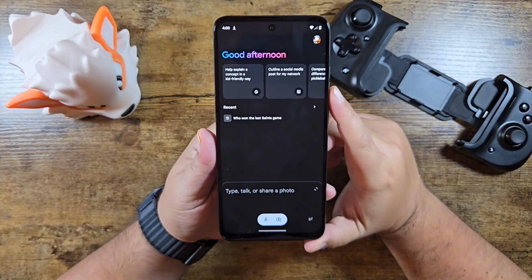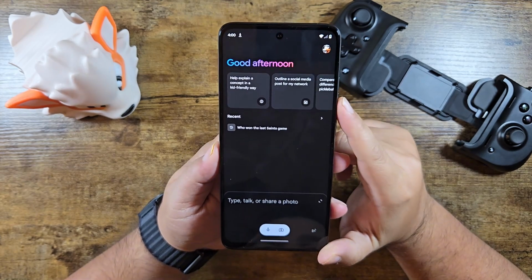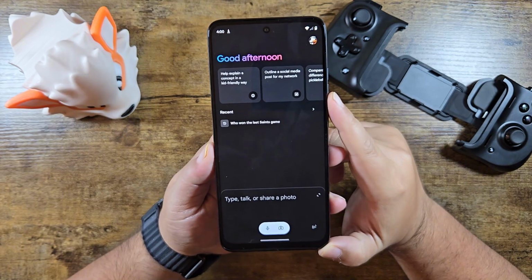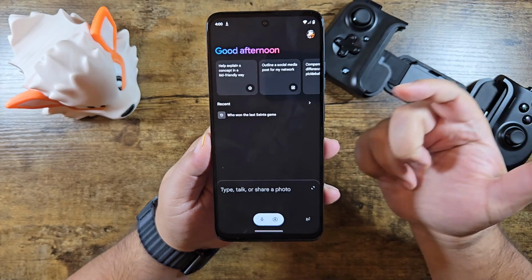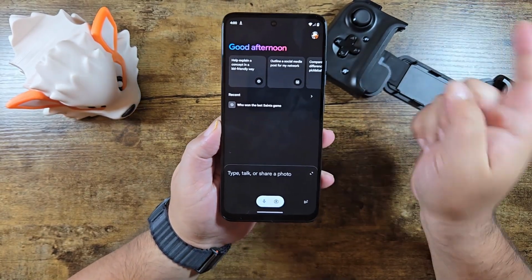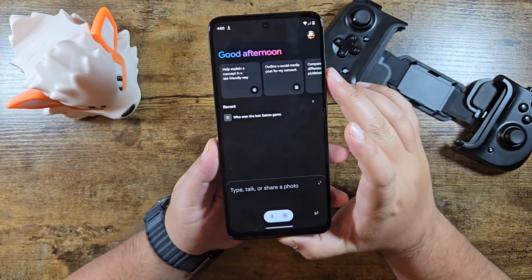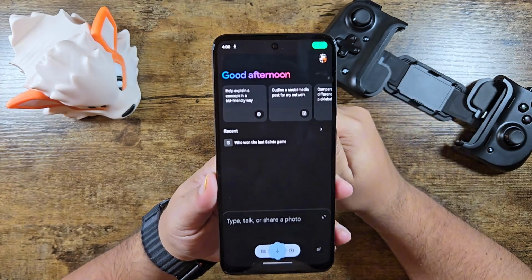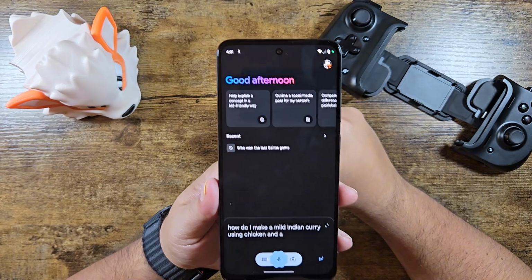And this phone, just like all the other Google phones, does come with Gemini. So you do get the new AI assistant. And it does look like all the other ones. So whether you have the $2,000 Fold or the $0, or well, $150 through Straight Talk, $250 on Motorola, but zero in this case, it is the same experience. So let's just ask it a quick question. How do I make a mild Indian curry using chicken and a tomato base?